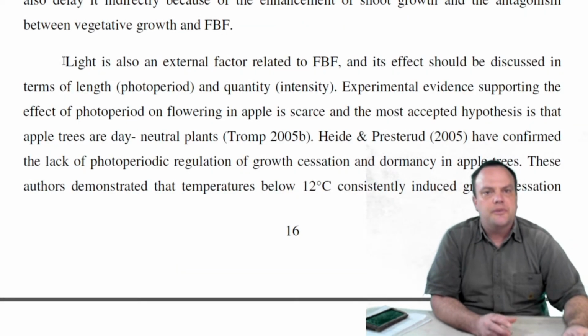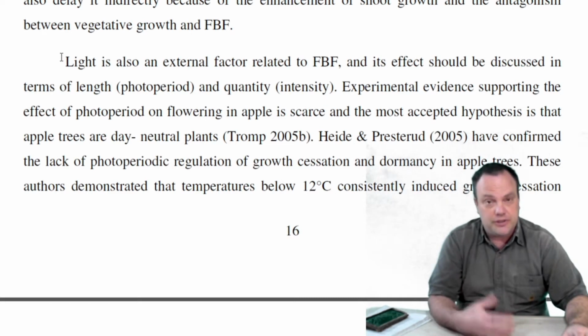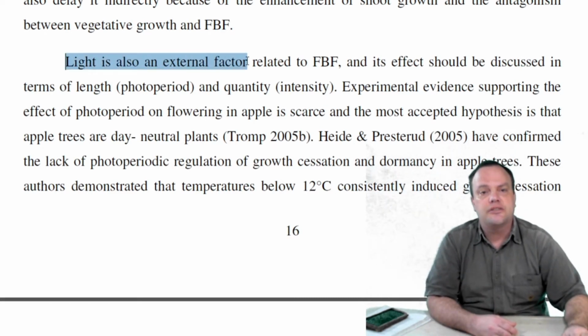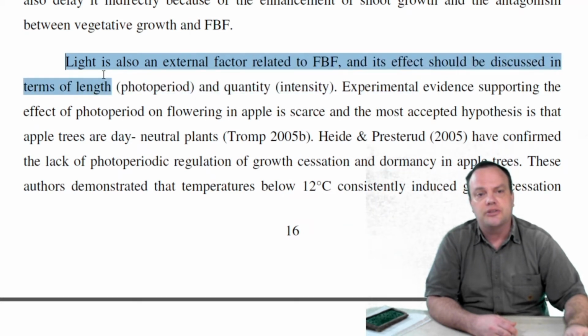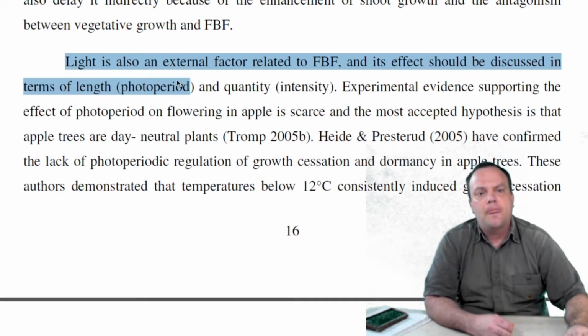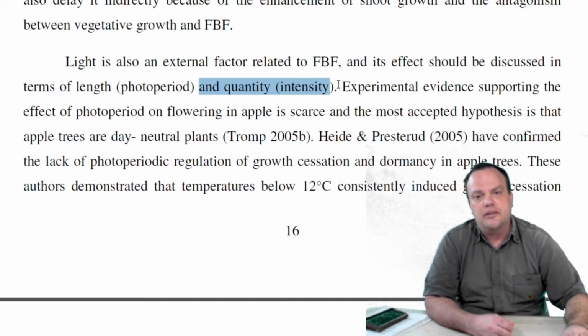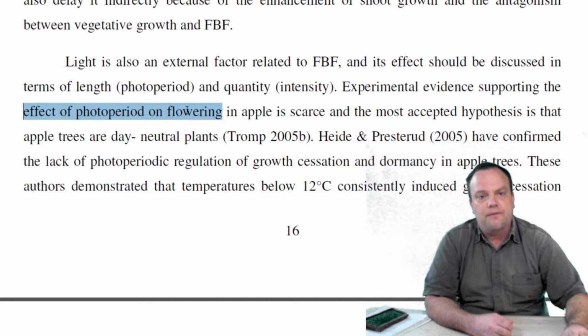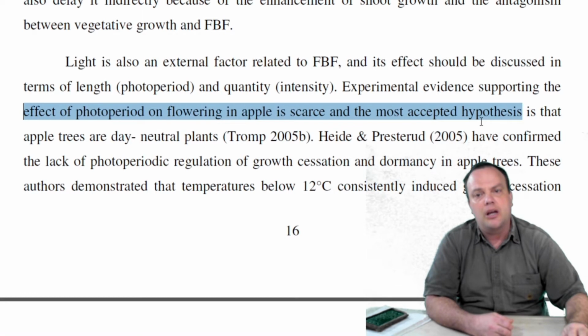And here's an interesting thing to point out for those of us in high latitudes. Light is also an external factor related to FBF, and its effect should be discussed in terms of length, the photoperiod, length of your day, and the quality, the intensity. Experimental evidence supporting the effect of photoperiod on flowering in apple is scarce, and the most accepted hypothesis is that apple trees are day neutral plants.